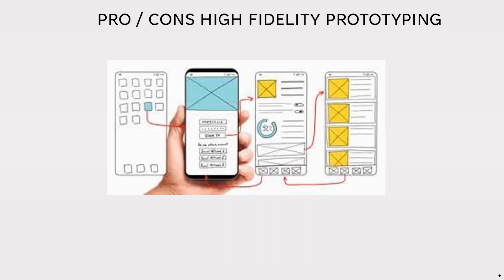Let's look at some of the pros and cons of high fidelity prototyping. The pros of high fidelity prototyping. First, it is engaging. The stakeholders can instantly see their vision realized, and will be able to judge how well it meets their expectations, wants, and needs.